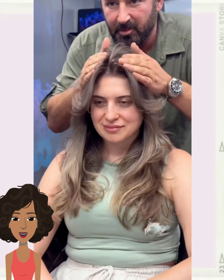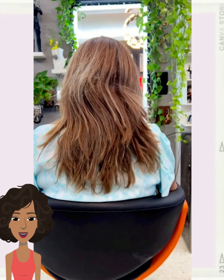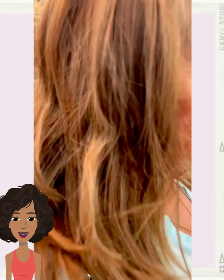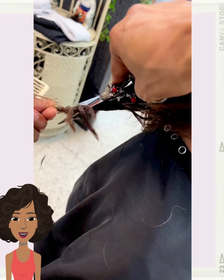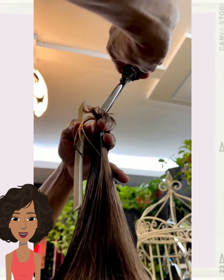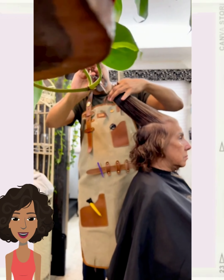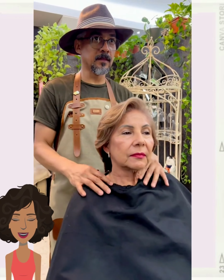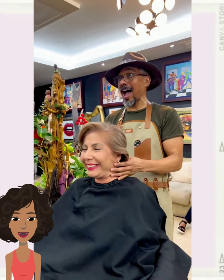So we have another layered haircut with the curtain bangs here, followed by a big chop transformation. Wow, the stylist is cutting off a lot of hair with this one. And she ends up getting a nice pixie haircut. Beautiful feathered shape to the strands. Very nice.